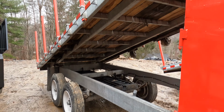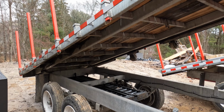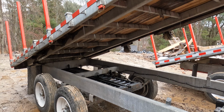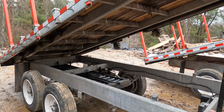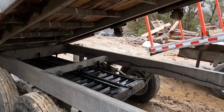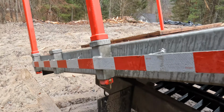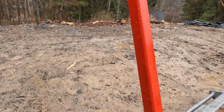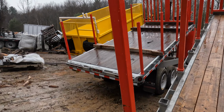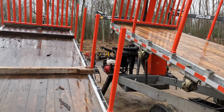Both the trailer frame and the dump frame have been hot dipped in galvanized. So I know what the PA winters up here do to normal trailers, so we opted to go ahead and have them hot dipped. Both have ladder style ramps that store underneath. Both have the rub rail and trucker straps. The square bunk poles are removable, so if you want to move them around, add more of them, do whatever your heart so desires there.